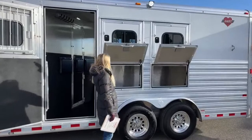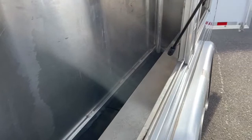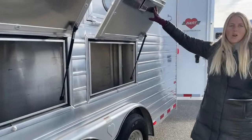You've got mangers on these next two. They are continuous, so you can put a lot of things in here, lots of feed bags or buckets. They're nice and deep, and they have lights on them. And I actually kind of like that these go up. They get nice and out of your way. It makes it really easy to load and unload them.